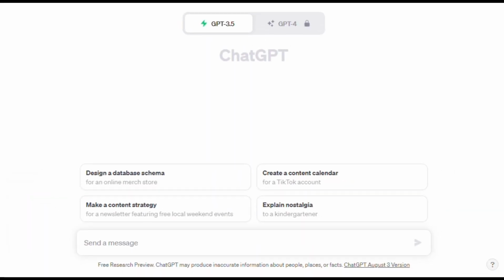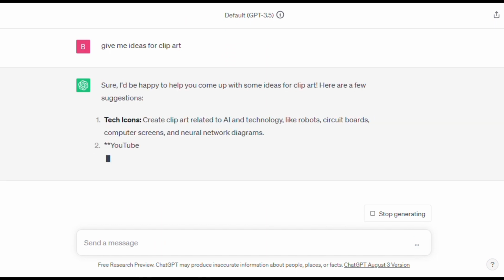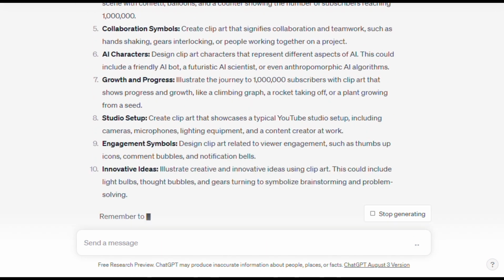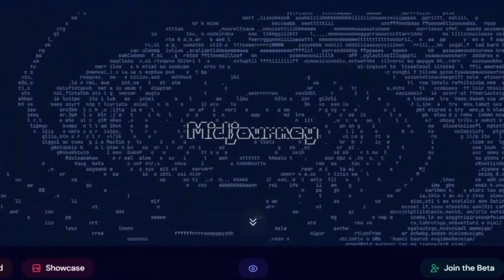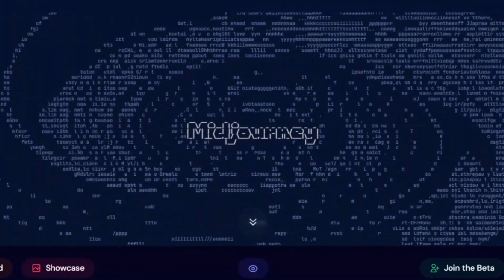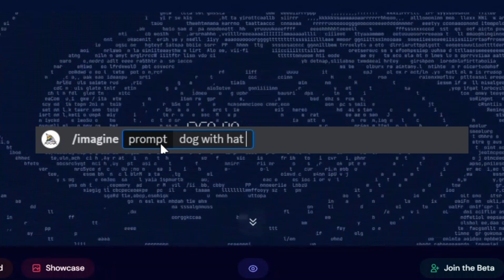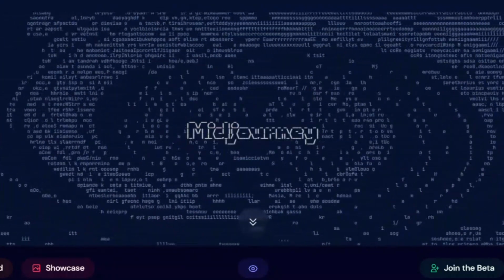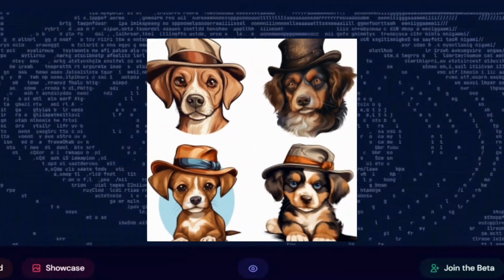So we will just go to ChatGPT and simply ask the AI to give me ideas for clip art, and instantly the AI will begin typing out ideas. We can then take these ideas over to Midjourney and type in prompts that include the word clip art in them, and the AI will begin generating unique clip art. For example, if I type dog with hat clip art, you will see that in a matter of just seconds Midjourney will generate this irresistibly cute puppy clip art, and then what you will do is just upscale any of these images that you want to sell as clip art.